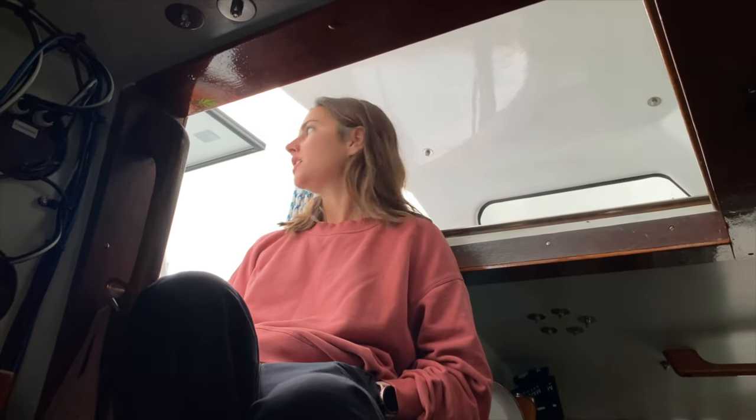So I just think that's invaluable, to feel like you have the knowledge to keep yourself safe. It's important for me that now I know how to handle the helm in a circumstance like that, whether it's on our boat, or whether we're helping someone else if this happened to them. I think it was an invaluable experience.